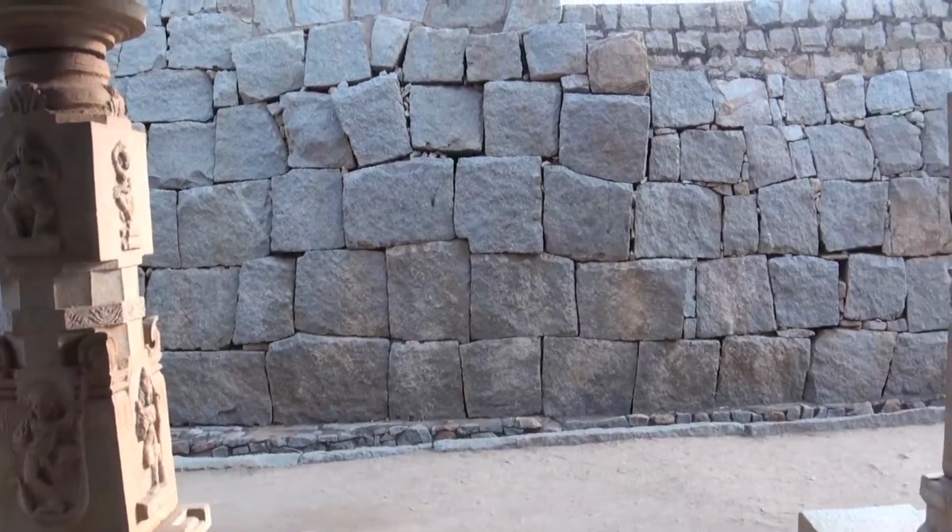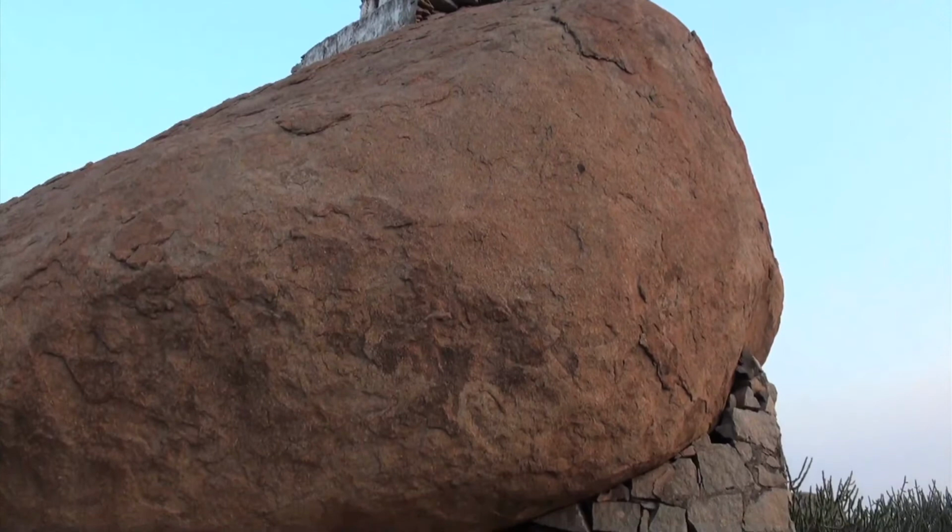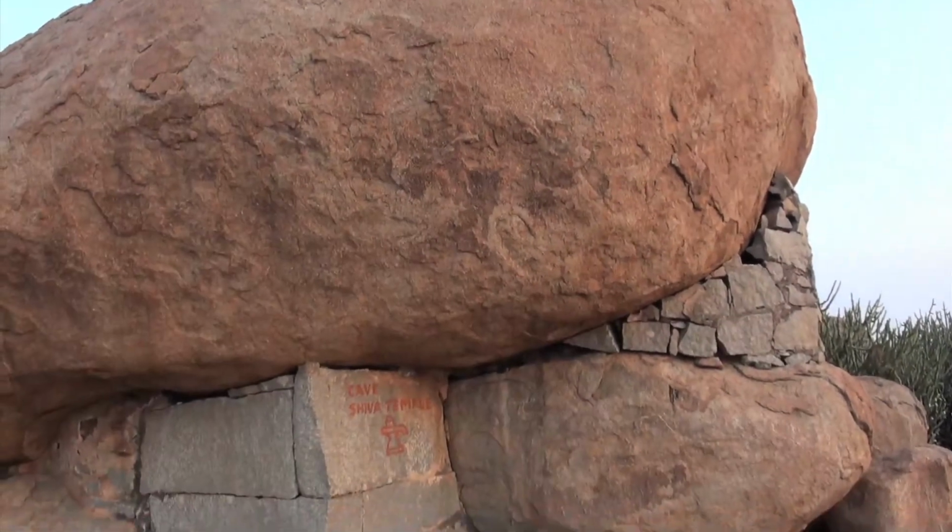These 3 days in Hampi were wonderful. Now I have to head to Hospet to move to the next destination, Badami.